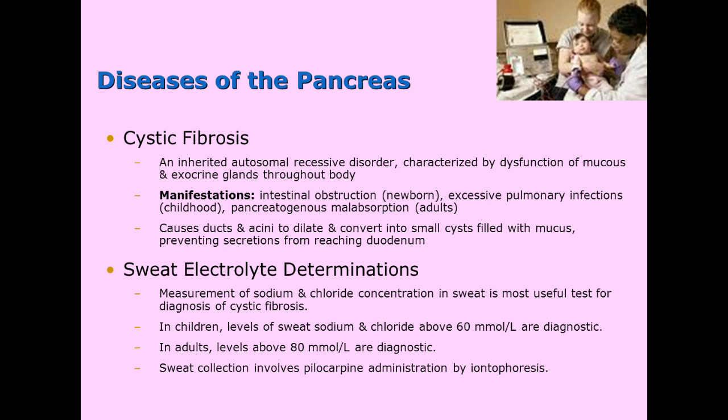So one of the tests that we can do, this one's a little bit outdated. We probably do more genetics testing now. But even up to 10, 15 years ago, the lab that I worked in Green Bay did sweat chlorides. What they do is take a little sticky pad that had an electrode in it, and they would tape it to the child's skin. There's a baby up in the top here getting this done. They would collect the sweat in these little pods that were stuck to their skin when they applied a small current of electricity to cause them to sweat. And what we would do is test the sodium and chloride levels in their sweat. If it was above 60 millimoles per liter, we could diagnose them as having potential cystic fibrosis. What you need to know about this is the sweat collection involves pilocarpine administration by iontophoresis. You need to know that.